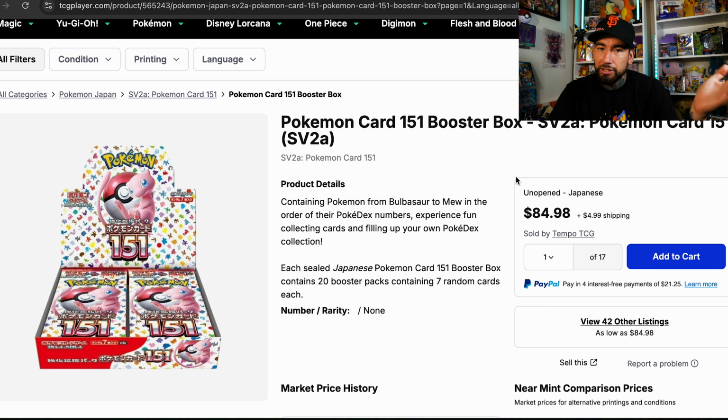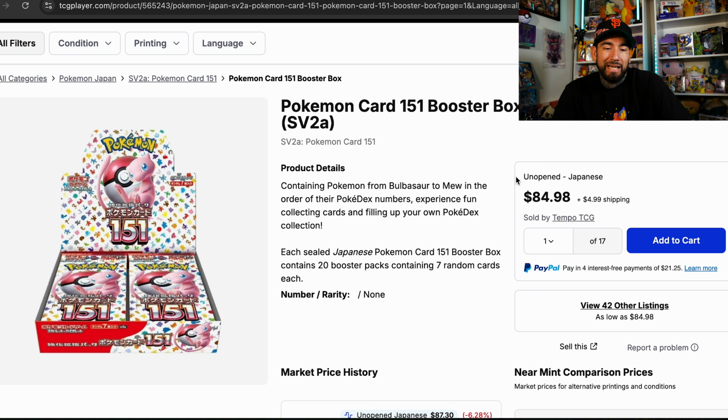You can do the same in English. It's a little bit more risky, I personally believe, but a great buy now to open, collect, whatever. It's a fun set to open, and yeah, it's just an easy play.